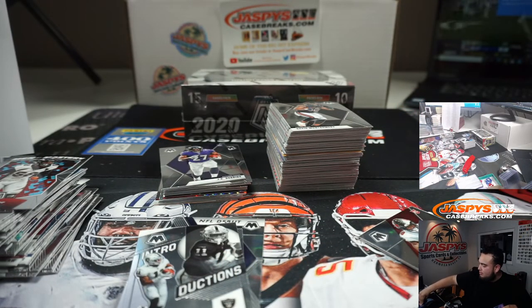Jeez. That's our fourth stained glass in 5 boxes, guys.